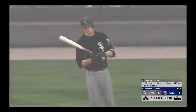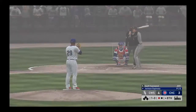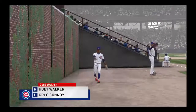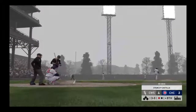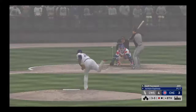A ball and no strikes. The 1-0 is a fastball that misses. Cubs have someone working in their bullpen now as a right-hander's begun to get loose. Now the 2-0 home. 3-0 now. Getting late. 4-2 our score as we play the 8th inning. That one's in there. 3-1. Now 3-1.